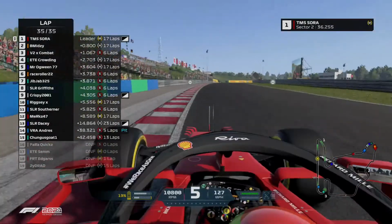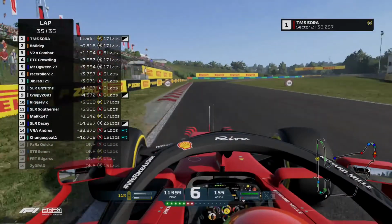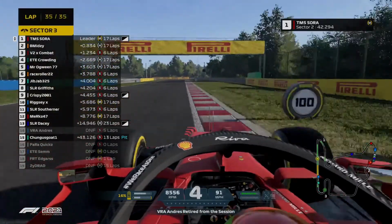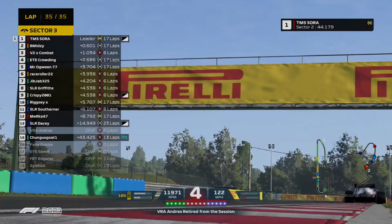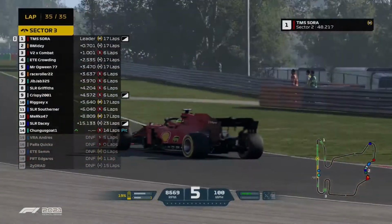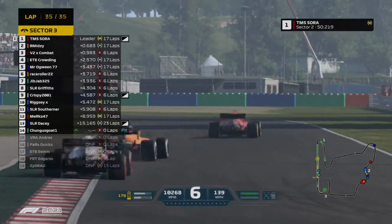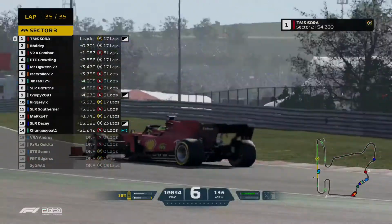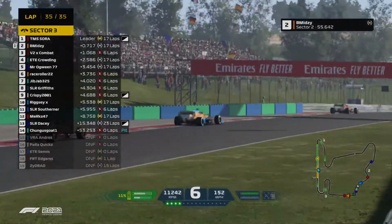Sora is going to win the race on track. He is going to lose out though. It's looking like he could still finish on the podium in 3rd as Andres now retires in the pit lane. Only surprised me if Chunga Scope does as well. He's going for a set of soft tyres now. Crowding about half second. It's going to be 4th place for Sora here. Midsy's going to win the race.